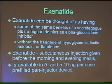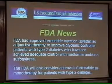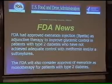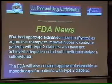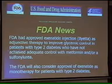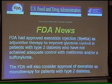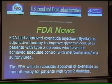It's a subcutaneous injection which is given before breakfast and before dinner, in the morning and in the evening, and comes as a 5 to 10 microgram per dose pre-filled injection device. Now, FDA again has approved exenatide only this year as an adjuvant therapy to improve the glycemic control for patients who have type 2 diabetes and who have not achieved optimal control with metformin and or a sulfonylurea combined with metformin. One can also consider it as a monotherapy for the management of type 2 diabetes, but at this point in time the FDA approval only stands for those patients where optimal control is not achieved by using the maximum doses of oral hypoglycemic agents.